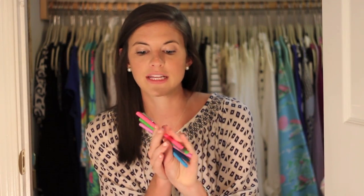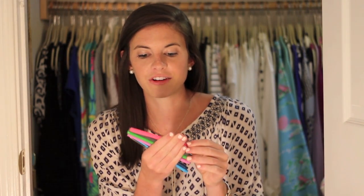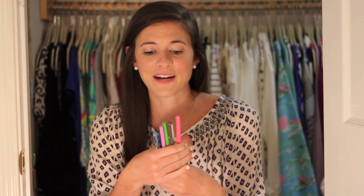But they are the best colored pens ever, and they're by the brand Le Pen. It's a French company and they are just incredible. They don't bleed through the page, but they are kind of felt tip, and I feel like they just make my handwriting look so much nicer. And these are just a couple of the colors I have.